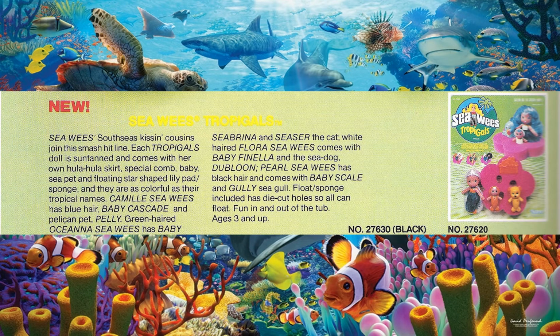The sponge lily pads were now slightly star-shaped and no longer green, so they really shouldn't have been classified as lily pads any longer. The Seawees referred to them as that due to tradition.